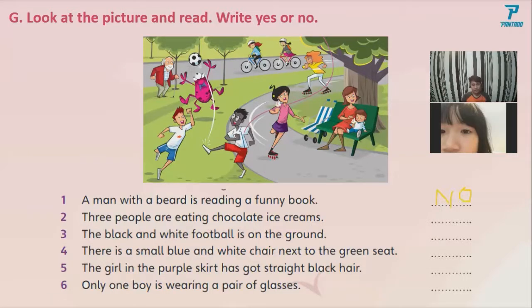Three people are eating. No. Okay, how many people are eating ice cream then? How many? It's two people. Okay, there are only two people. Sure, there are only two people eating ice cream. Very good. Okay, number three.